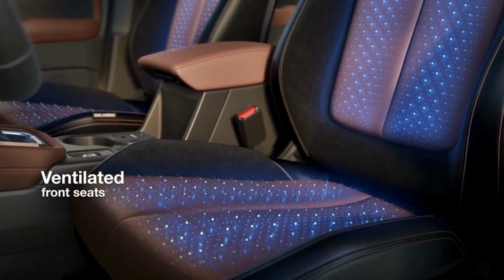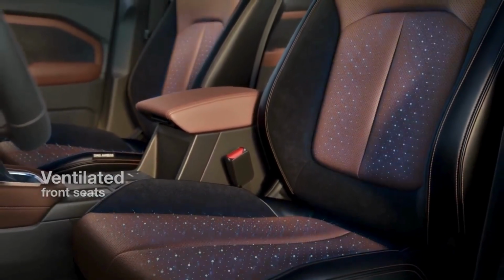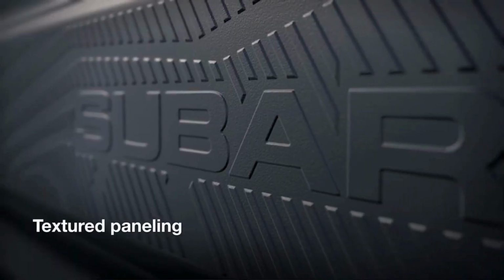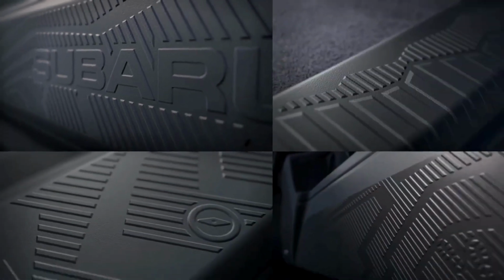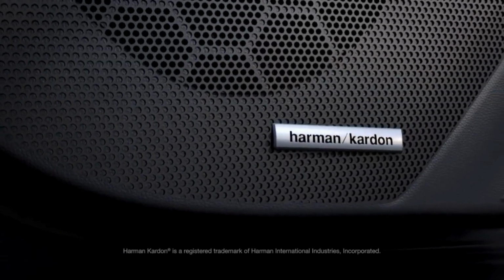For the first time, the Subaru Starlink 11.6-inch Multimedia Plus system is available for Forester. The 11.6-inch high-resolution touchscreen is equipped with wireless Apple CarPlay and wireless Android Auto with full-screen display.